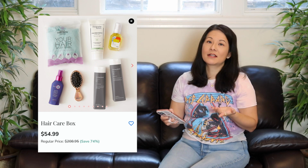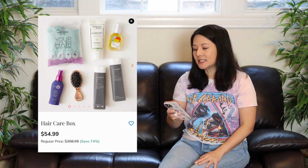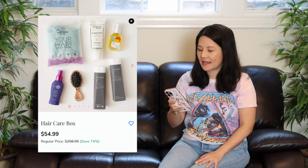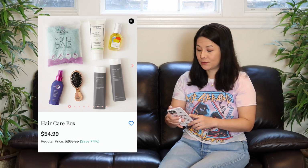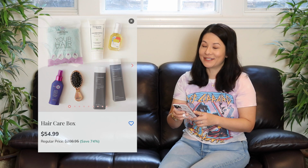But I mean, you can't go wrong stocking up on these little mini brushes. I think they're good purse sizes. So honestly, in this particular bundle, I probably would use most of these products. So I think I may just go for this and not the individual hair duo set, but we will see what I ultimately decide, but that's an awesome bundle.